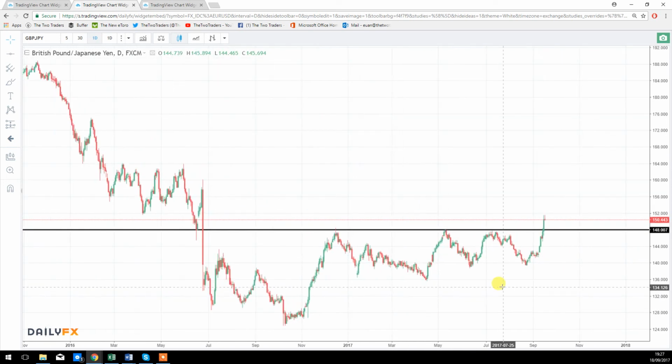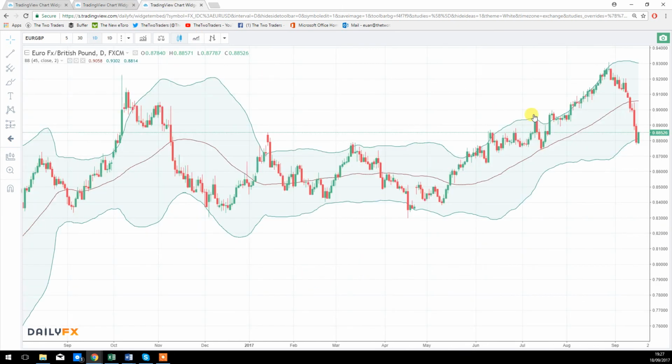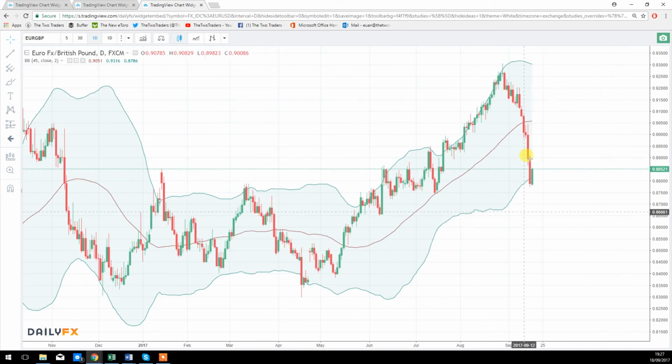So before the pound, my favourite play was the euro, and it still is to a certain extent. So if I flick to Euro GBP, this is where we can really see that it's a little bit oversold. Or the pound's a little bit overbought, so this is a little bit oversold here, because the pound's on the right side of this. And you can see it's come all the way now from 0.93 to 0.88, pretty much free falling. And we can see it's broken back in here. So this might be a good time to enter a buy position.